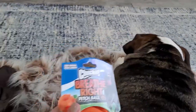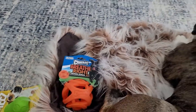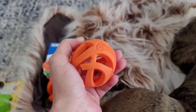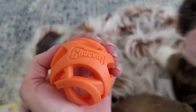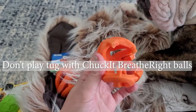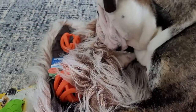The next thing that I got was this Chuckit Breathe Right ball. This is the extra large one. Normally, Sybil will play with this, the small one, I think is the size of this one. This is Miles, but Sybil is really obsessed with this orange one, and she'll play with it, and then they end up playing tug with it, and that is not what it's designed for. So when they play tug, they do come apart, right? So supervise your dogs if you're going to get these. They're for fetching, not for tug, but they still really like them.